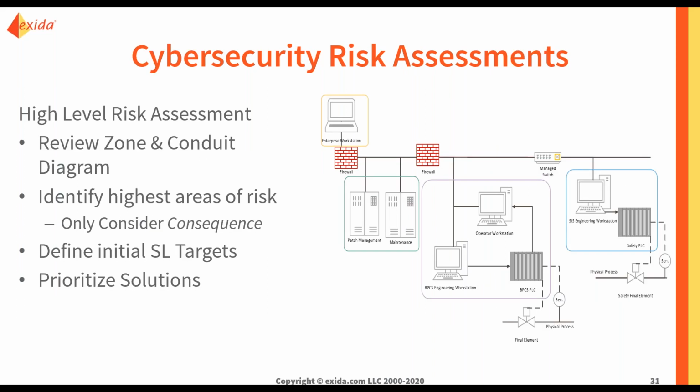So for the cyber risk assessment, when we think about the high-level risk assessment, the key here is really to review either the zone and conduit diagram if an initial one is put together, or to look at the network architecture and identify what needs to be segmented to fit into a zone and conduit diagram. The goal is to identify the areas of highest risk and really come up with that definition for what the cyber critical assets are. And as part of this assessment, you're only looking at the consequence, assuming that the likelihood of a compromise is 1.